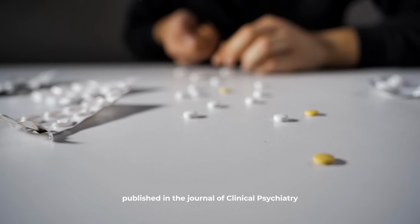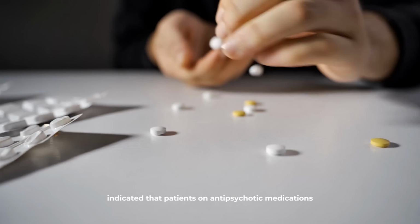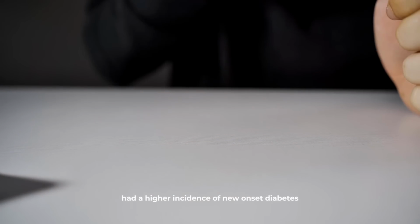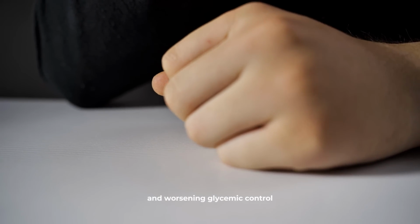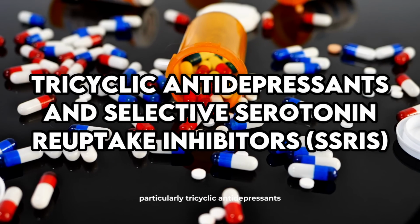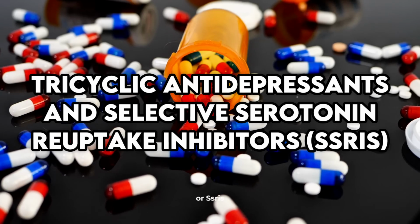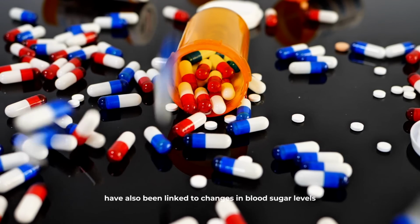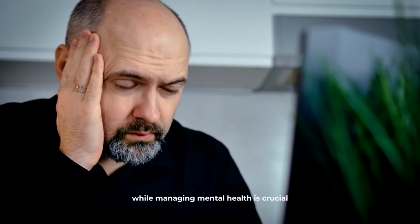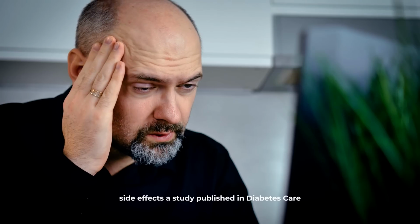Research published in the Journal of Clinical Psychiatry indicated that patients on antipsychotic medications had a higher incidence of new-onset diabetes and worsening glycemic control. Certain antidepressants, particularly tricyclic antidepressants and selective serotonin reuptake inhibitors, or SSRIs, have also been linked to changes in blood sugar levels. While managing mental health is crucial, it's essential to be aware of these potential side effects.